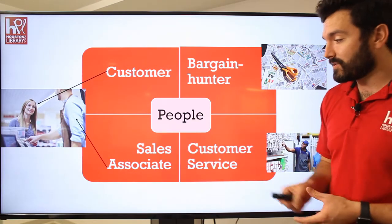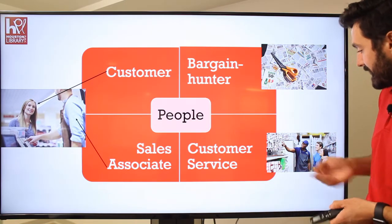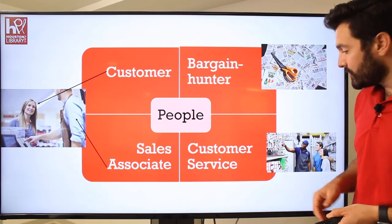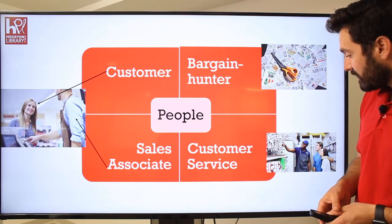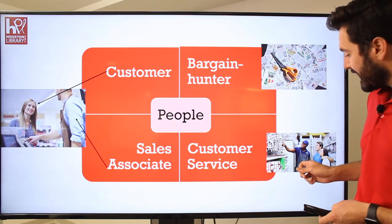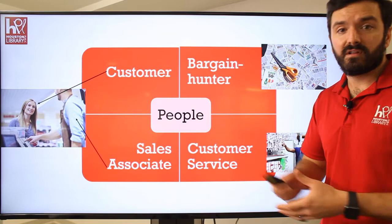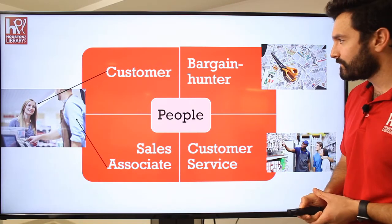Now, a sales associate is going to practice customer service. That's when they help you out. So this guy down here, he's being very helpful, and he's showing these people all the different faucets that they could possibly buy. It looks like a hardware store. So that's customer service right there, and it's when the sales associate helps the customer, which is a great thing.